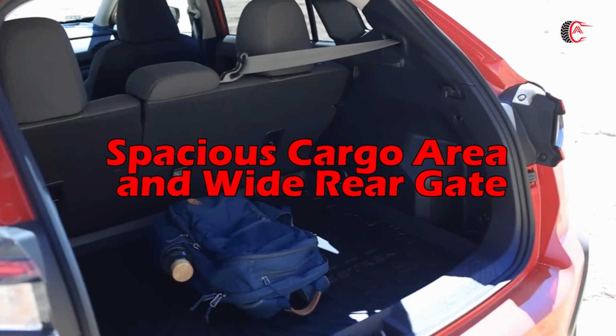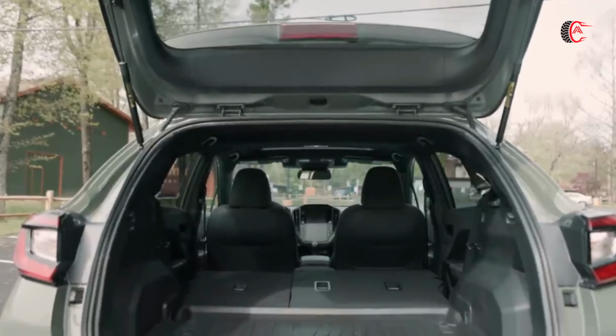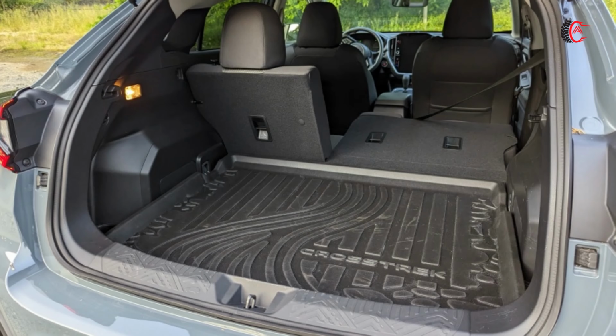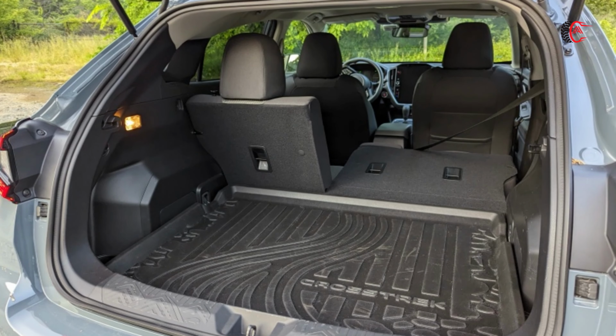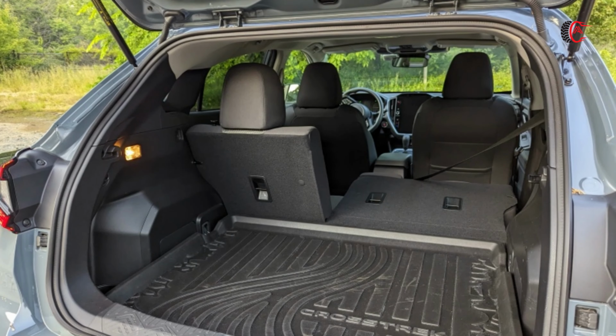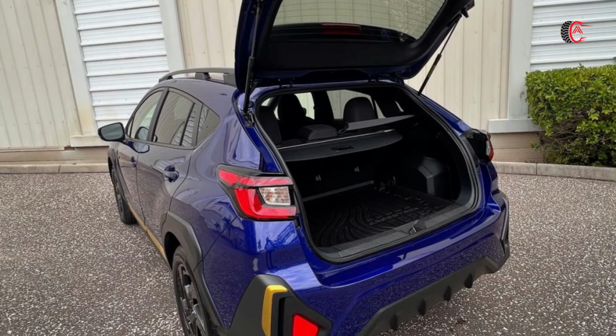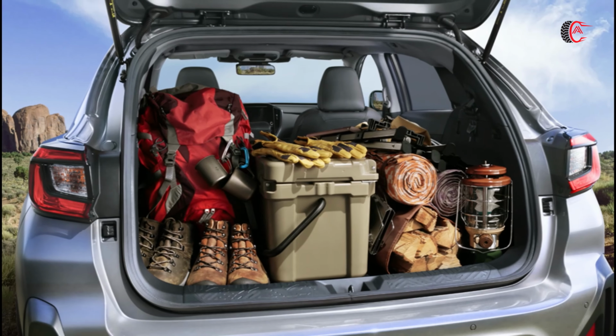Spacious cargo area and wide rear gate. With 60/40 split flat folding rear seat backs, you can fit three in the back with both rear seat backs up or fold a seat down for extra cargo space. A wide rear gate opening with an available built-in cargo area light makes bigger gear easier to load.